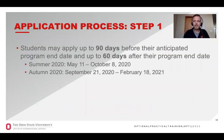Okay, so the earliest you can apply for post-completion OPT is 90 days before your anticipated program end date. And you have through your 60-day grace period to apply also. However, we don't really recommend waiting until the very last minute, just because it does take around 3 to 4 months to get approved for OPT. So a lot of students do think that they have to wait until they get a job offer to apply, which is not the case for post-completion. You're simply just applying for the work authorization itself. So we recommend applying as soon as you can.